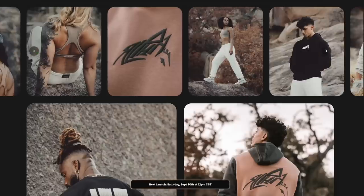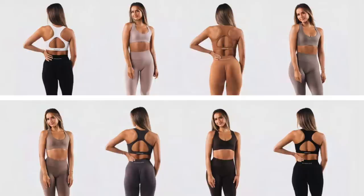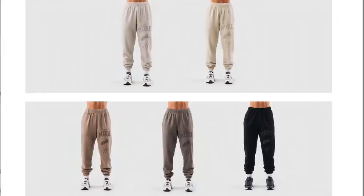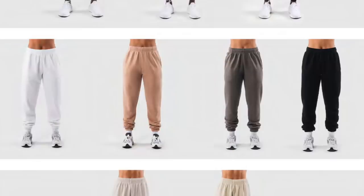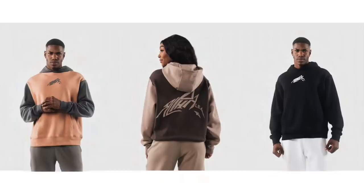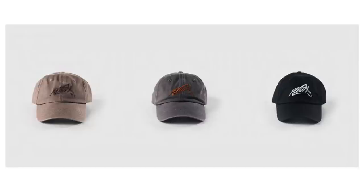September 30th, 1 p.m. EST, you can expect the obvious contour leggings to drop with matching contour bras. Each color has a corresponding bra. We also have identical colors launching in the contour shorts that have a 5-inch inseam. I didn't grab any shorts this time around. Given the season change, I knew I would get a lot more use out of the leggings. We also have the earth dye graphic jogger, earth dye natural jogger, men's reform compression shorts and leggings, cryptic tee, stencil hoodie, and stencil vintage cap.